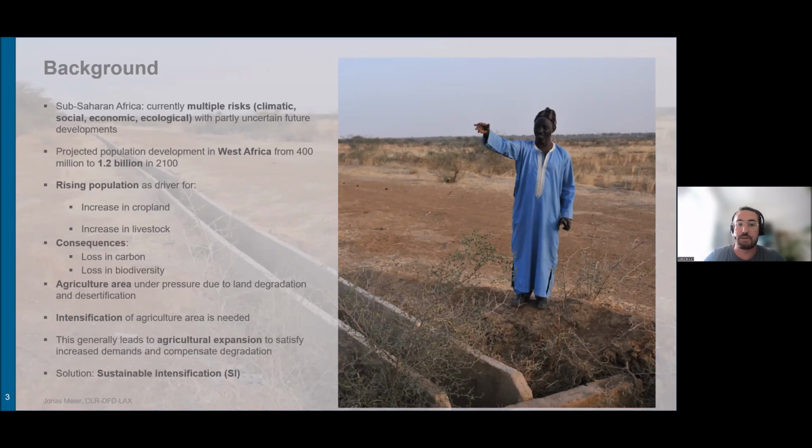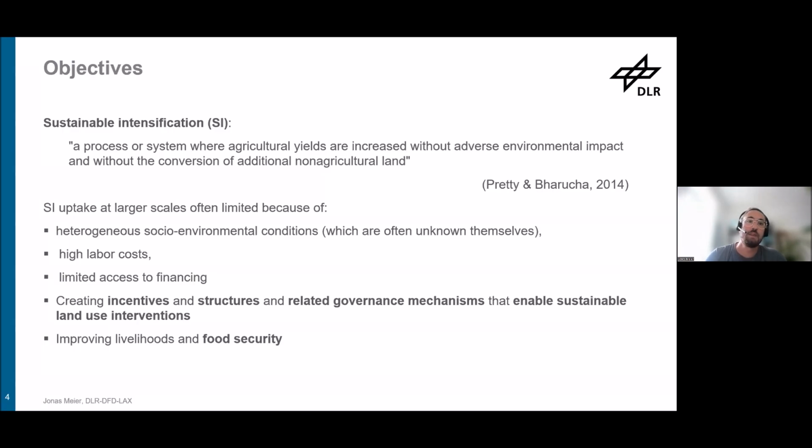There's a conflict because we don't want to increase the agriculture area, and there's one solution, and this could be sustainable intensification, short for SI. I really like this definition of sustainable intensification because it's short and comprehensive. Sustainable intensification is a process or system where agricultural yields are increased without adverse environmental impact and without the conversion of additional non-agricultural land. So less input and no conversion of non-agricultural land.